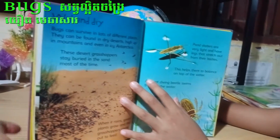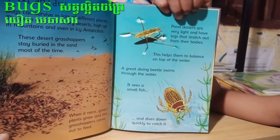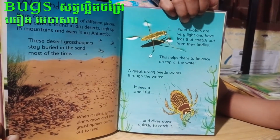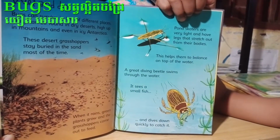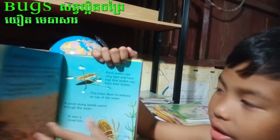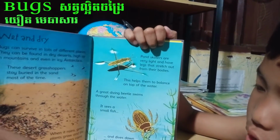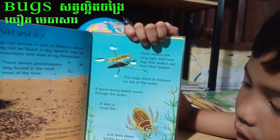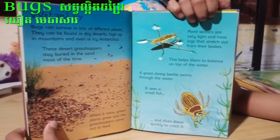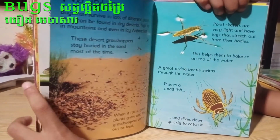Wet and dry. Bugs can survive in lots of different places. They can be found in dry deserts, high in mountains, and even in icy Antarctica. These desert grasshoppers stay buried in the sand most of the time. When it rains, green plants grow and the grasshoppers come out to feed. Can you see? So many come out to feed.